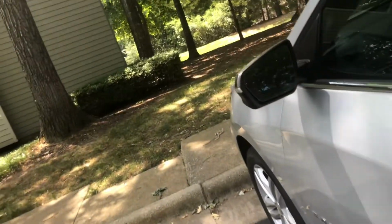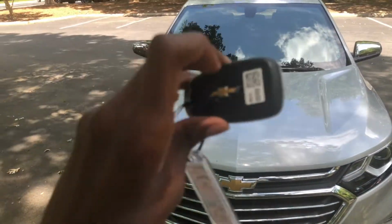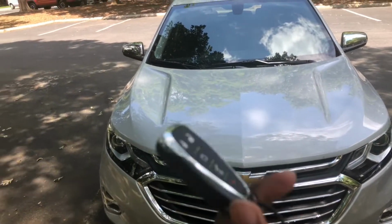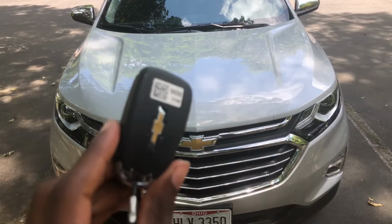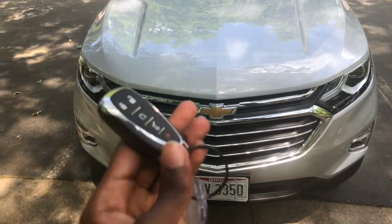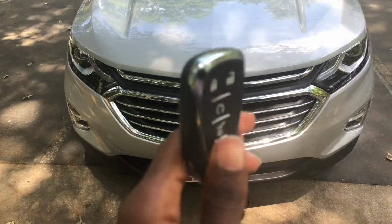But in the vehicle, you can see you have your blind spot monitoring system. It does also come available with rear cross traffic alert. Before we get into the driver's seat, let's take a look at the key fob. This is your standard Chevrolet key fob, same on the Malibu. I believe it's the Chevrolet Silverado and the Traverse that have the square key fob, but it fits pretty comfortably in your hand. I wish it was a little bit heavier to give it more of a premium feel. This just feels like a toy.